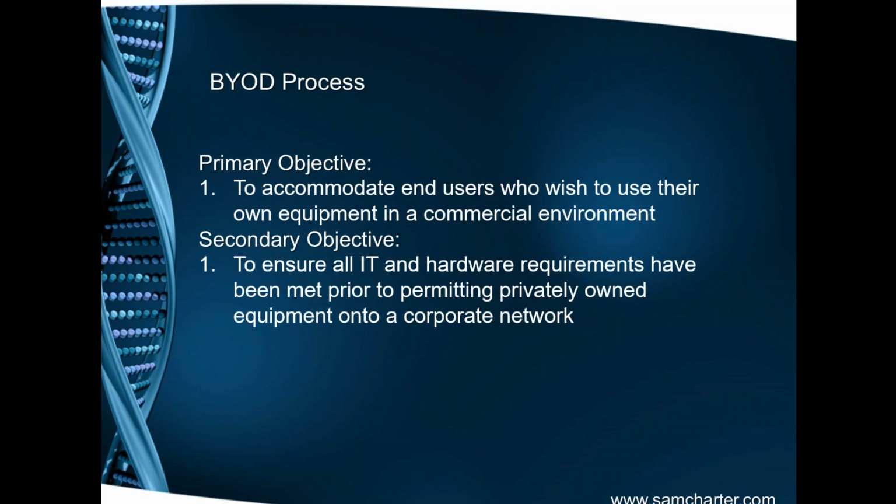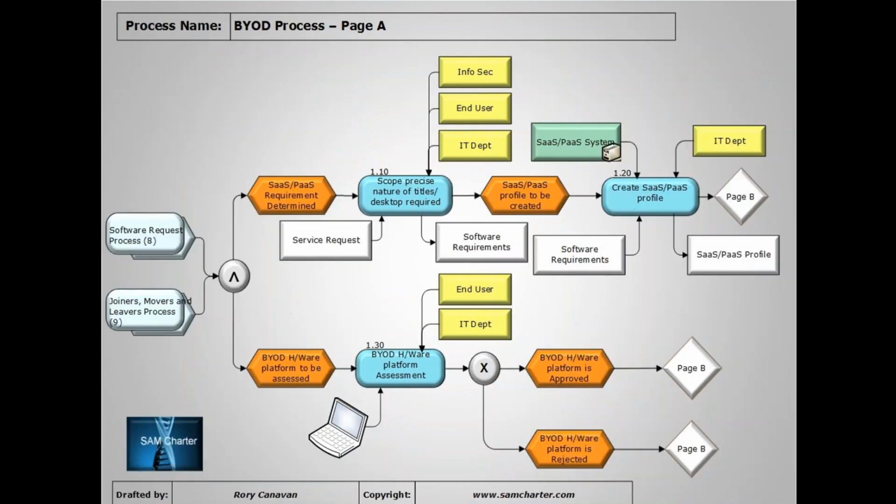So it's really important when you're thinking about how to implement this process from an IT asset management perspective, that you work with information security to ensure that the processes are aligned with their requirements. So moving on to walking through the process itself, the bring your own device process will be triggered by either a software request or through the joiners, movers and leavers process.